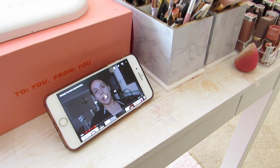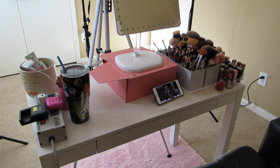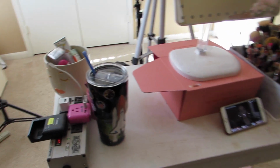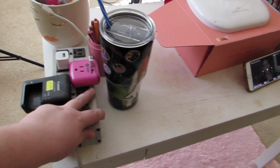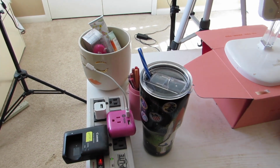I was watching a Juicy Jazz vlog before I filmed this video. But I mean, yeah, I don't really need a fancy desk to do my job. On my desk, I just have this big plug. This is where I put my charger, I charge my mirror, put my camera battery.